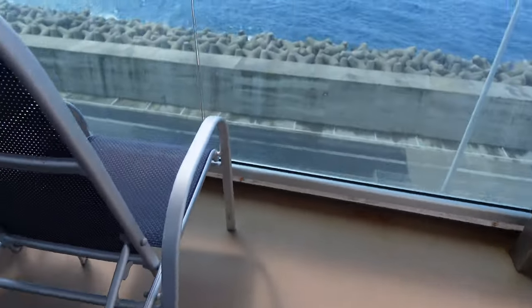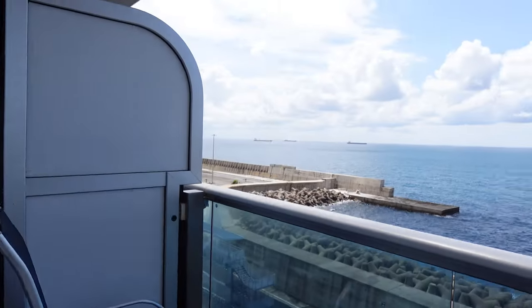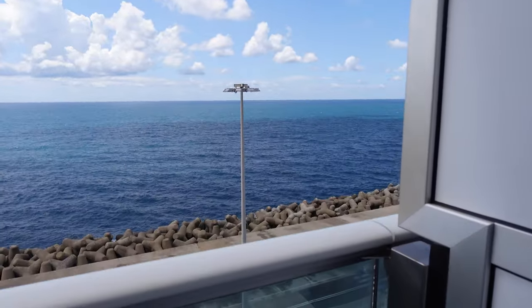And last but certainly not least, one of my least favorite things was the size of the balcony. Compared to Celebrity and Royal Caribbean, the balconies were definitely shorter and narrower. They still opened up, which is what we did. We had two balconies side by side, which was great. But what was weird is the door did end up covering part of our window with the way that it hooked, because the balconies are smaller. So if you're somebody that likes a big, big balcony, you're definitely going to want to look at a different stateroom category, maybe one on the aft of the ship. But overall, regular balcony rooms are definitely a bit smaller. So just some food for thought there.